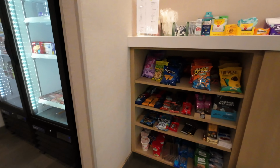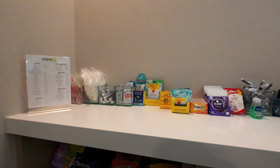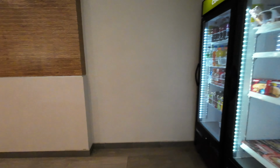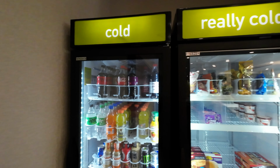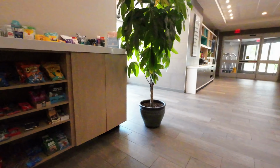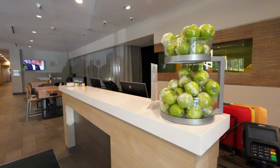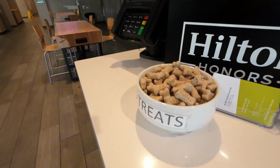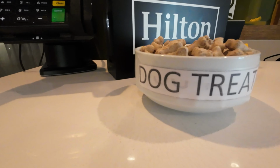So they've got some of your basic snacks and candy, and there's some energy bars and chips and stuff. They've got things for basic needs. There's a list right there that tells you how much everything is. They've got a section over here for cold stuff and really cold stuff. And let's continue on. So here's the front desk. They've got nice apples wrapped up. Here's something nice. I promise I didn't eat any. They've got doggy treats for your furry friend.